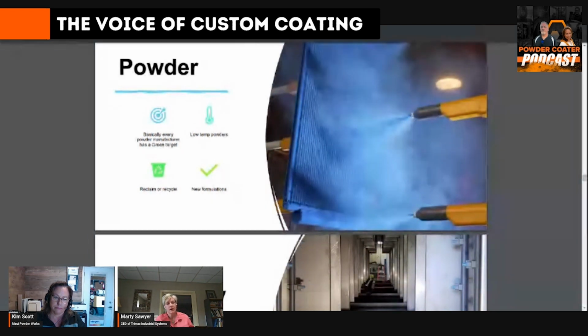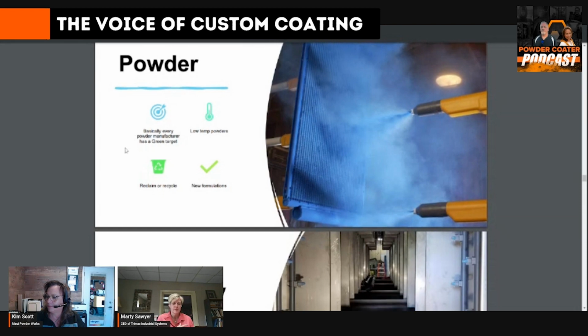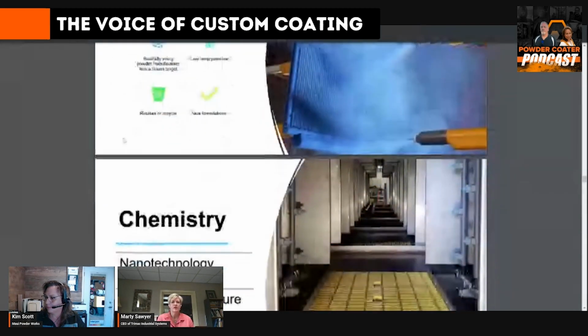It's a more expensive powder. But if you can use less gas, maybe there's an appropriate offset. Yeah. It's all that kind of stuff you have to look at if you're buying a new oven, and you can design the oven and your process, and everything shrinks when you have less oven. The process time shrinks, the time on the line shrinks, all that stuff can go down.